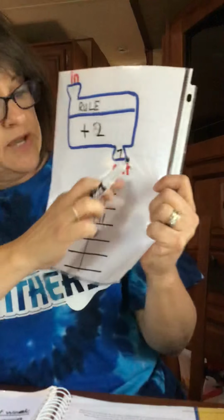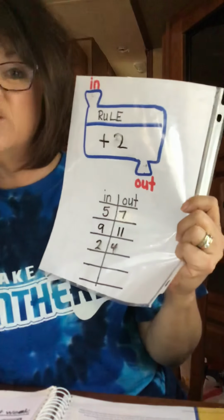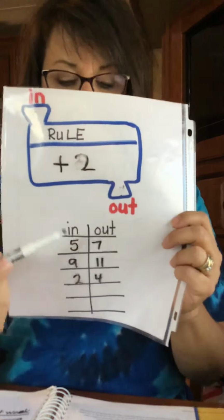It's kind of a funky 2. Adding 2. Let's see, does that work for the other one? If I go in with 9, and I come out with 11, 9, 10, 11, the rule still works. Whatever number I go in with has to add the 2 and then come out with another number. That's 2 more.